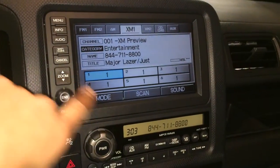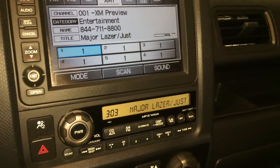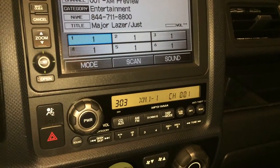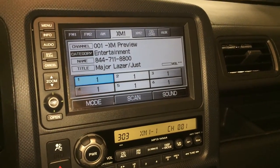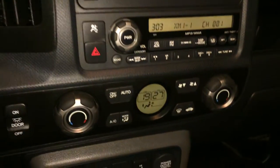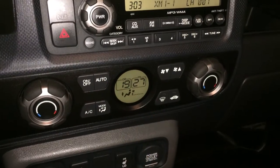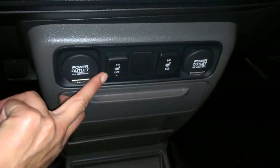You can check out audio here or here. You have AM, FM, 6-disc CD changer. It's MP3 compatible, satellite, auxiliary, and Bluetooth. Dual zone climate control, AC, front defrost. Heated front seats, low and high option.